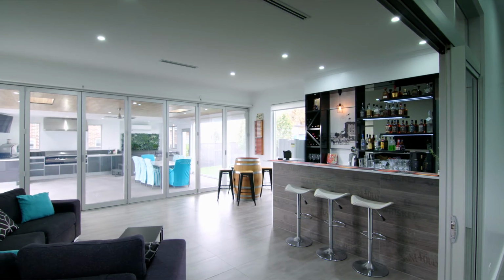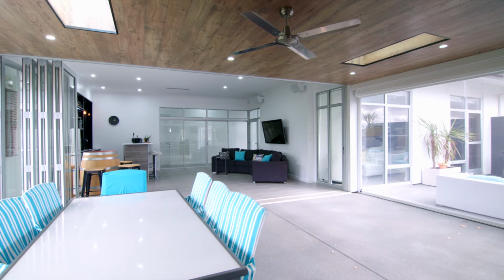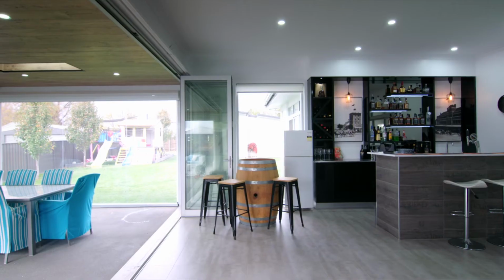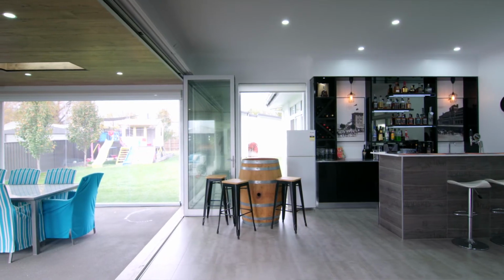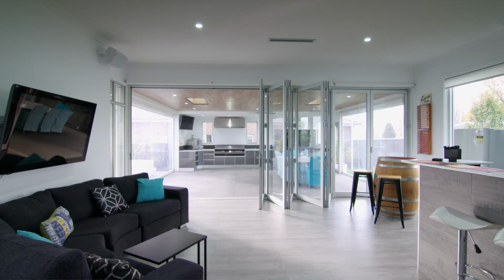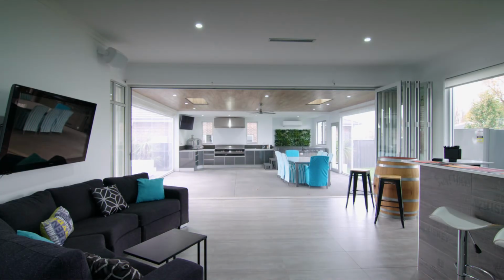We've tested it out. I didn't build the undercover alfresco straight away. A couple of winters in, we started to realise that we weren't living outside as much as we wanted to. So the idea was sort of born of that. But we still wanted to open it up, and that's why the automatic blinds are there. During summer, they can go up. It's still an open space.